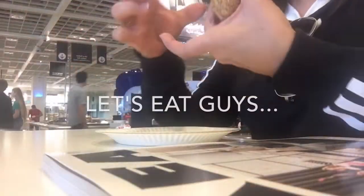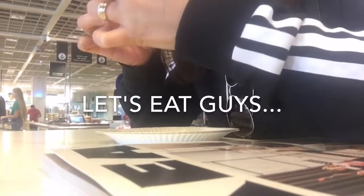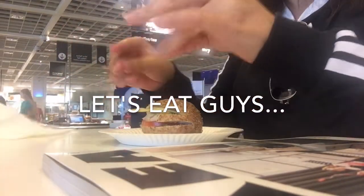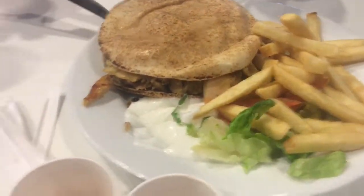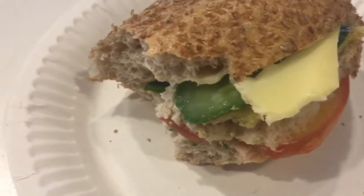We are hungry, and so let's eat, guys. I have here many club sandwich. It's 3 dirham, guys, and this one is chicken shawarma. I eat first, guys, okay? I'm so hungry.